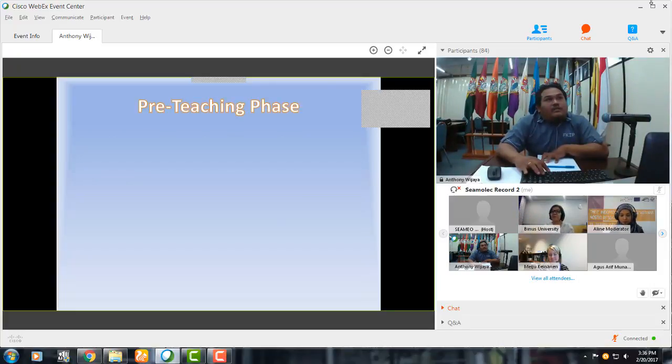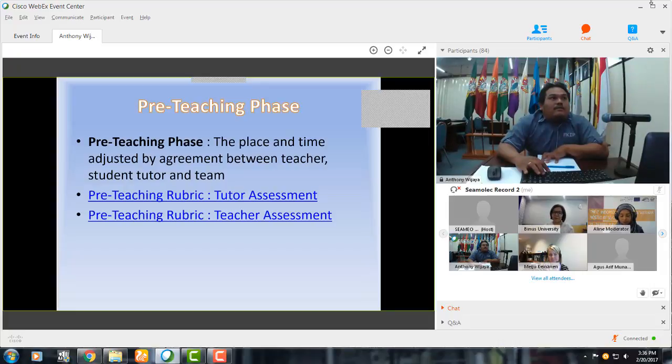In the pre-teaching phase, as I told you, each team will perform in front of me as the teacher and the student tutor before they perform the team teaching in front of the class. The place and time are just by agreement between the teacher, student tutor, and team. There will be rubrics for this phase, assessed by the teacher and tutors.